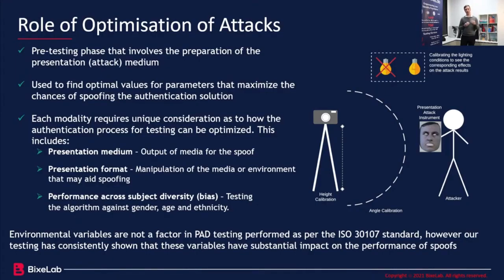And then we move on to the presentation format. So manipulating the media or environment that may aid spoofing. What if we take that mask and we curl it a little bit? What if we put a person behind the mask or different people? What if we change the lighting? What if we use a real person's head to make a head turn to introduce some kind of movement? So you can see there how one particular type of instrument can be presented in a whole number of different ways that might produce different behaviors from the system.